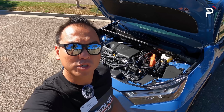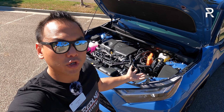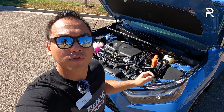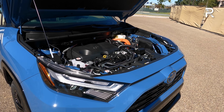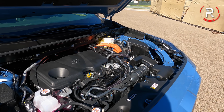Now, Toyota did make some changes to the exterior and the interior of the 2022 RAV4. However, underneath the hood, it is all carryover, and I'm not entirely sure that changes were necessary. The RAV4 already had one of the most diverse engine lineups in the segment. Now you can see under the hood of this particular one, this is the XSE Hybrid, so it sits in the middle between all the powertrain options.